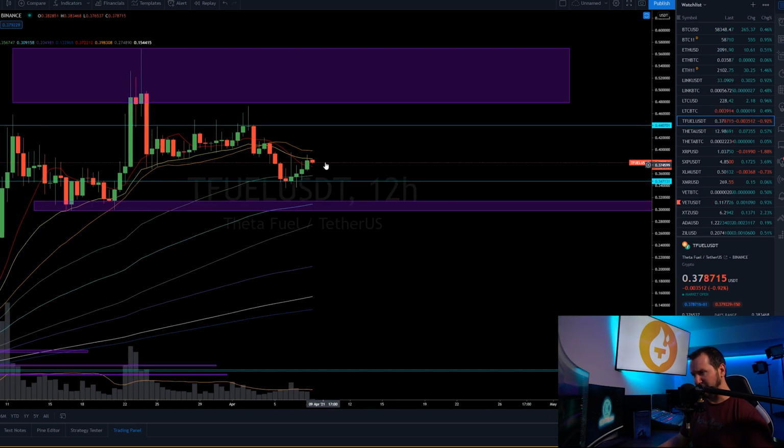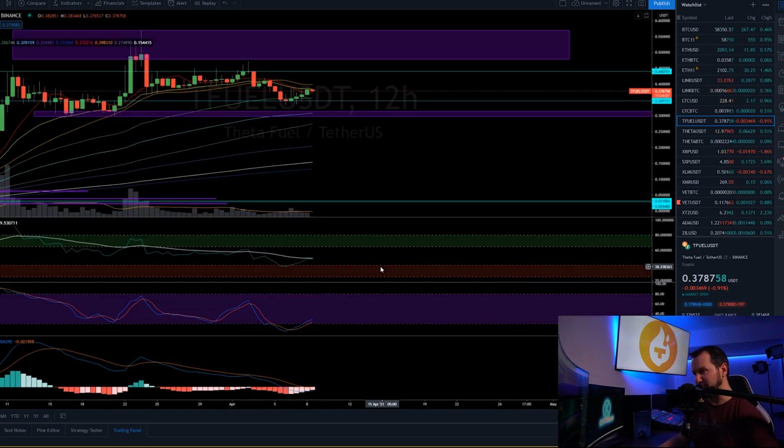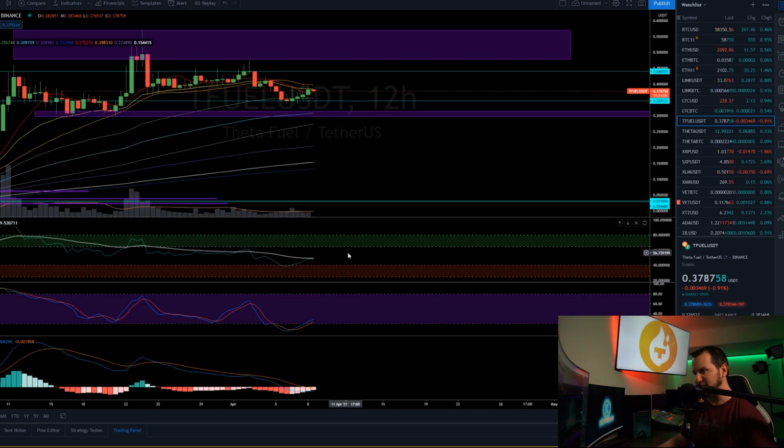The 10 is coming in trying to scoop up price action, so perhaps that happens, and then the 12-hour gets thrusted up above the 21 and 30. Of course, that's what I'll be looking for, and hopefully that comes in on some volume. That'll be a nice telltale that it's legit.